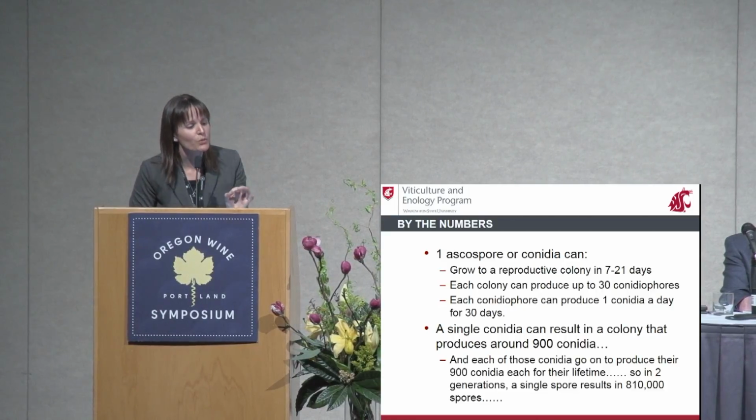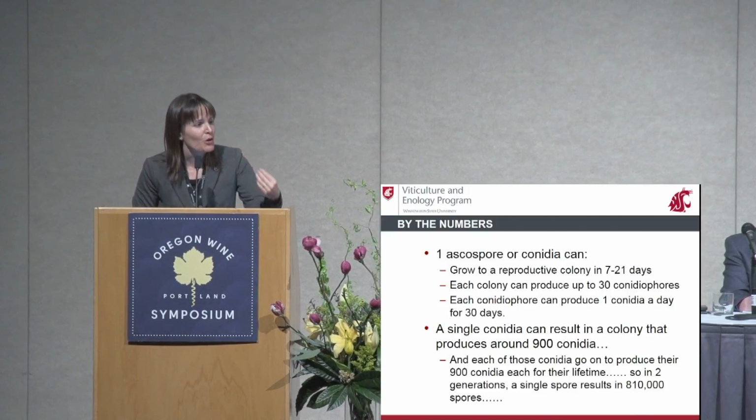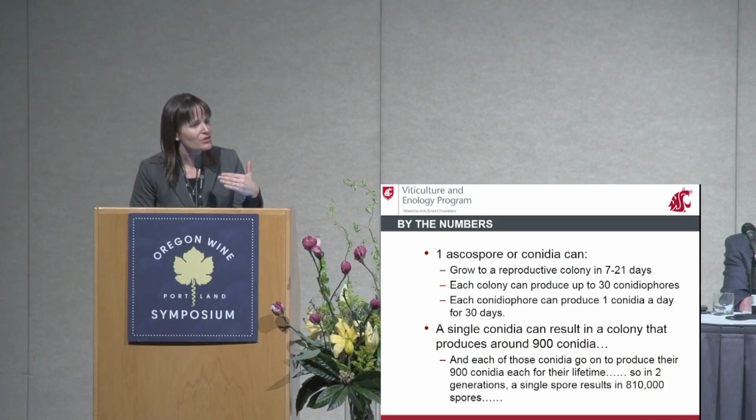So a single spore can result in a colony that produces almost 900 conidia. And each of those then go on to produce their own 900 conidia. So in about 2 generations, you have over 800,000 conidia potential in the vineyard. So you can see how quickly that goes. And that's really something we need to emphasize: with mildew management, it's all about prevention, because once something is released from the floodgates, it goes.